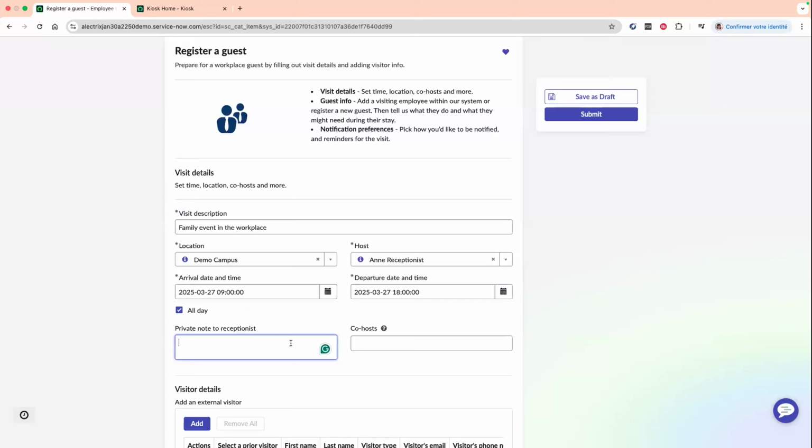Private note I want to send to the receptionist. So really to inform them on, is this a specific guest that they have to act in a certain way, or is this guest coming with, I don't know, let's say a guide dog. I really want to inform my receptionist, and my receptionist has all the information related to this guest so they can take the best care of them and make them feel welcomed, make them feel like it's an individual understanding of what is required for them.